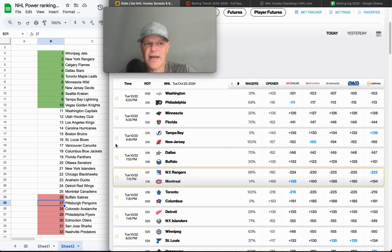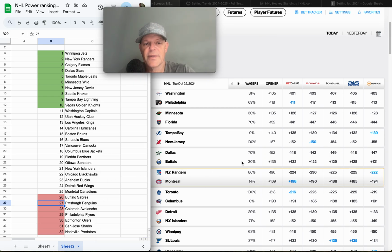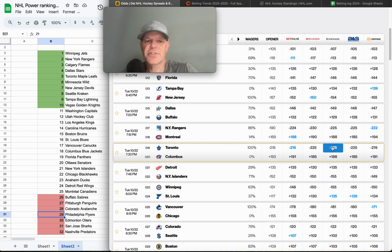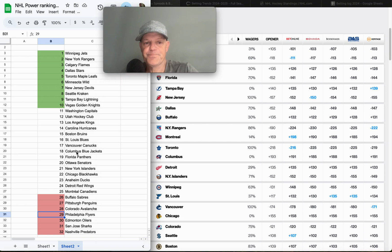Rangers, Montreal. This is a good line by the books. We have Rangers as the 2nd best team in NHL. We have Montreal 25th. Rangers are heavy favorites. Same thing with Toronto and Columbus. Toronto is heavy favorites there, minus 225. We have Columbus middle of the pack. And Toronto is the 5th best team. Again, maybe consider what we talked about earlier. You have this really good team on the road playing an average team at home, and that's probably why you've seen this line movement move slightly in favor of Columbus there, plus 193 down to plus 188 in favor of Columbus.